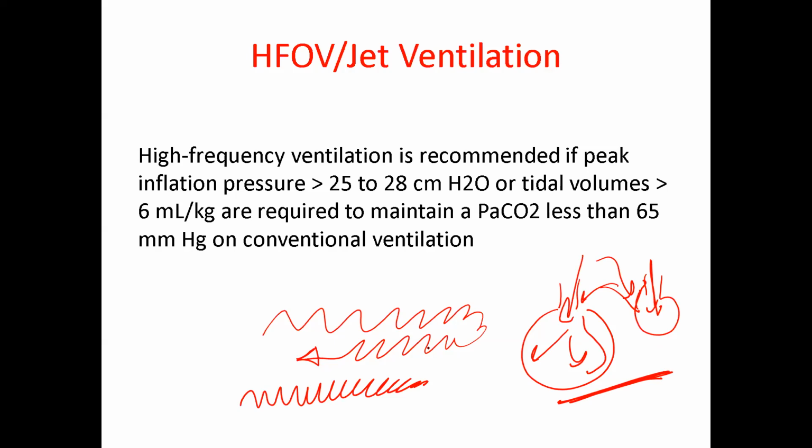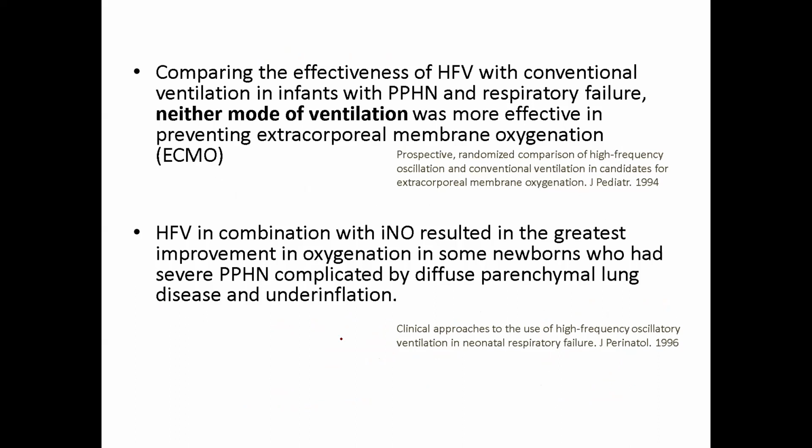What did the study show? The study looked at high frequency versus conventional ventilation in babies with PPHN and respiratory disease. They said neither mode of ventilation was more effective in preventing ECMO. So no one is superior to the others in terms of which is preferred in babies.